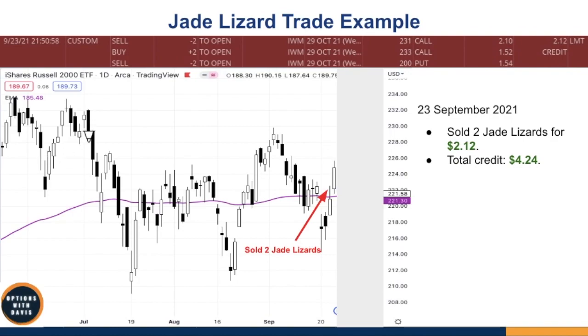Alright, so I want to share with you very quickly a Jade Lizard trade that I did on the IWM, which is the index ETF. So when I do a Jade Lizard trade, I generally prefer to do it on the index ETF as opposed to individual stocks because of the strike selection. Because with index ETFs, you'll notice that the option strike prices which they have can be just $1 wide, right? Whereas for individual stocks, it could be $5 wide, and this could be hard for us to construct an upside riskless Jade Lizard, which I'll share with you later on in the trade when we get into the trading platform. Alright, so for now, you can see I sold two Jade Lizards, right, on the 23rd of September.